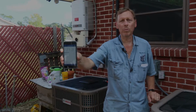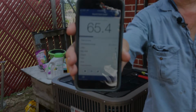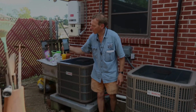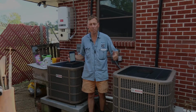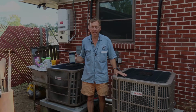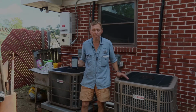That's the decibels, 65. And that's when I'm running in higher speed. We just turned them up, and the house is warm, so the speed is up a little higher than normal. These things will quiet down to about 55 or 56 decibels.